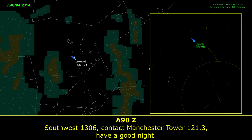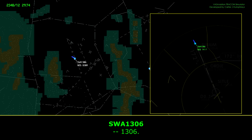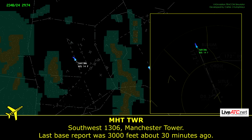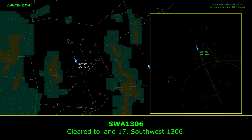Southwest 1306, contact Manchester Tower 121.3. Have a good night. 1306. Manchester Tower, Southwest 1306, 17. Southwest 1306, Manchester Tower, last pilot report was 3,000 feet about 30 minutes ago. Runway 17, cleared to land, wind 180 at 5. Cleared to land 17, Southwest 1306.